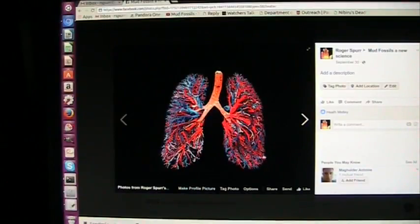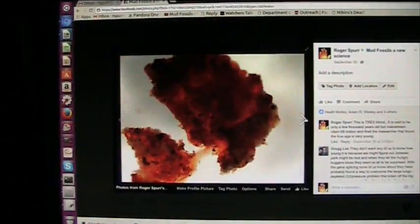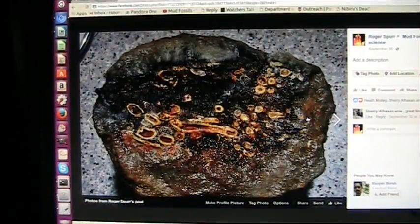Now, this is dinosaur blood from a T-Rex that was found a while back, and this is just some of the bone tissues that are in mud fossils. Now, this is that particular lung, and I know it's a lung because I have many of them myself. I don't have one as good as this.